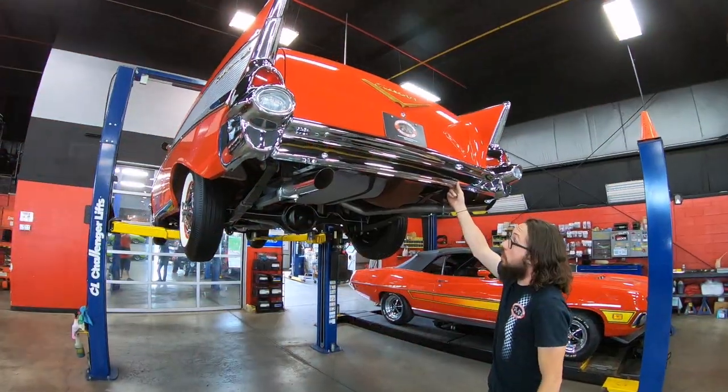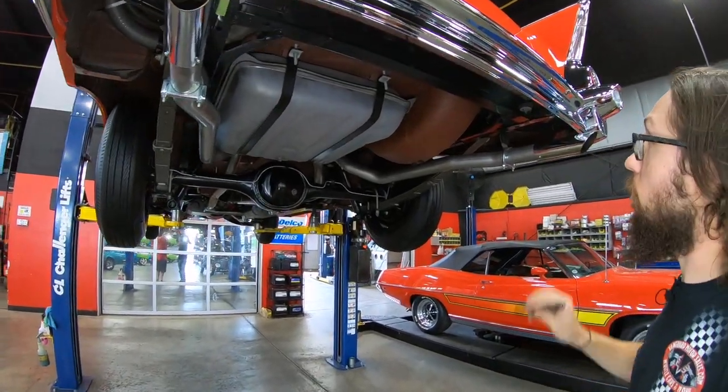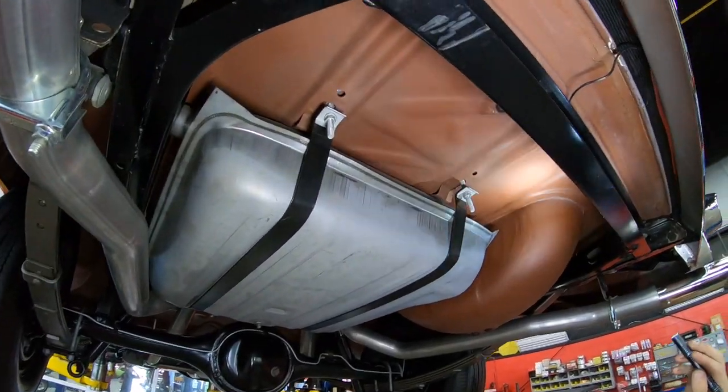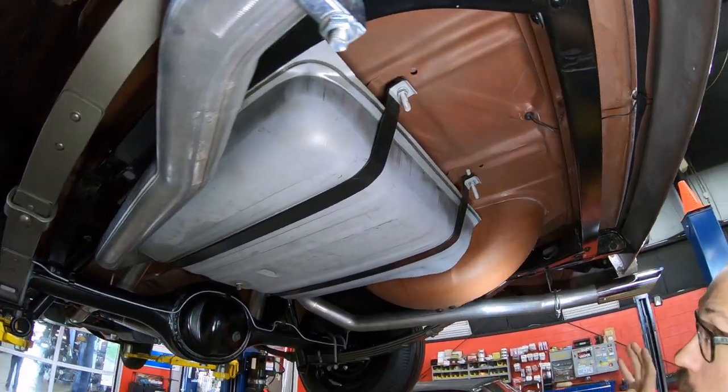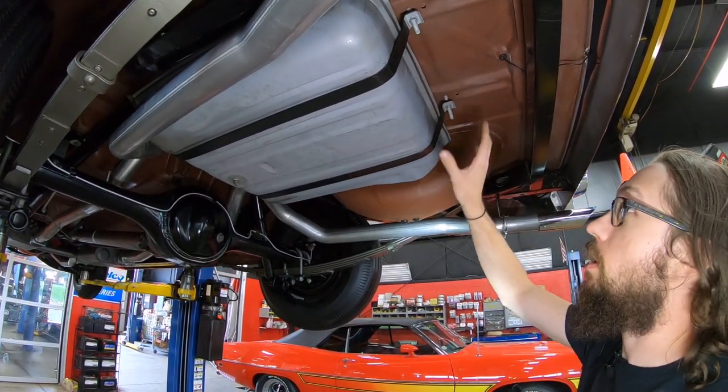All right, guys, we're underneath our 57 Chevy. Now this car is restored quite a bit nicer than most of the ones you're going to see. This is what I would consider to be a premium kind of restoration. And it is a restoration, it's not a resto mod. So this one does have a couple of subtle upgrades. We're going to get to it all as we move forward.